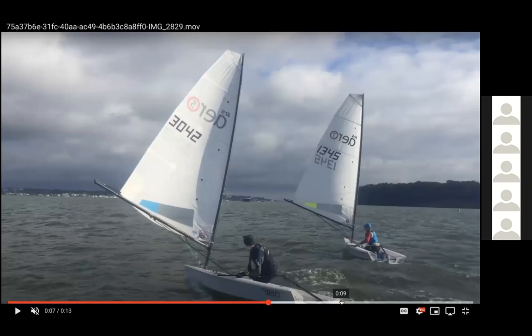Oh, yes, I can recall that moment. The last race, I was exhausted. It was the last leeward mark. How you managed to get that back, I have no idea, but you did. You had one leg over the leeward rail.